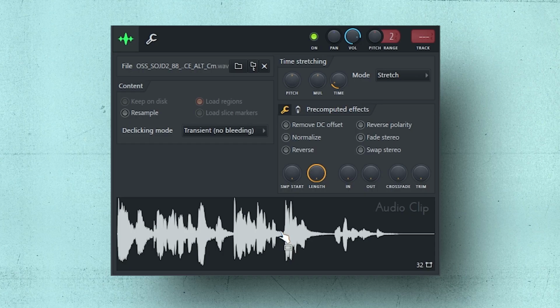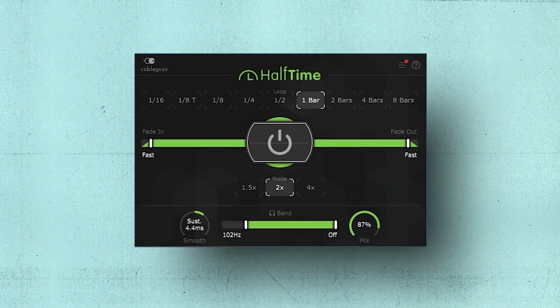But he also likes to manipulate vocals. So I've got this regular vocal that sounds like this. When manipulating it with a half time, it sounds something like this.